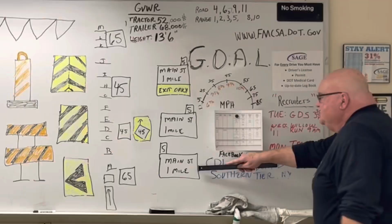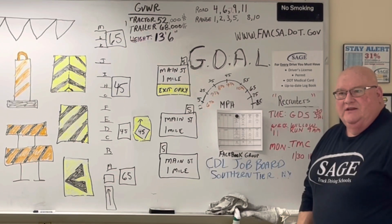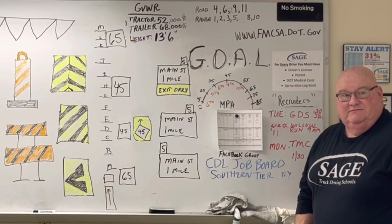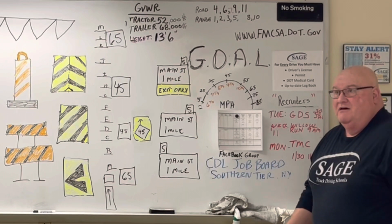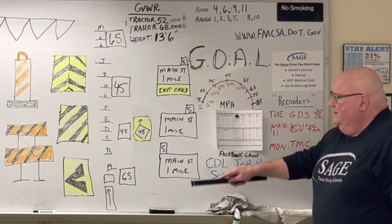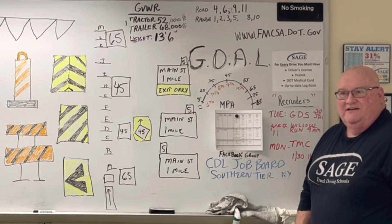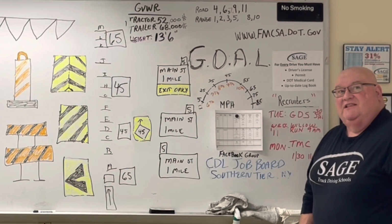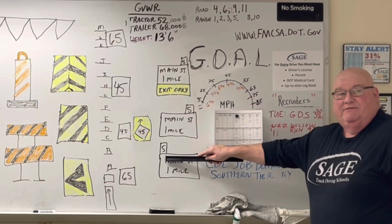I got 3 exit signs. They all say Main Street 1 mile. Each sign is communicating something different to me besides Main Street 1 mile. They're all exit 5, that number's on top, right? So we can all agree on that. But what is this sign communicating that it's not printed or saying? It's telling me it's a left-hand exit because the number is on the left-hand side on top.